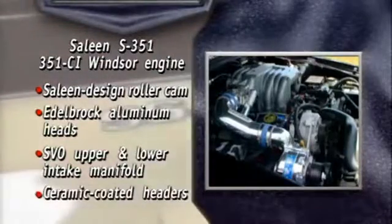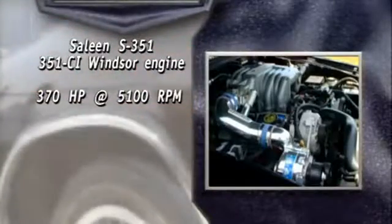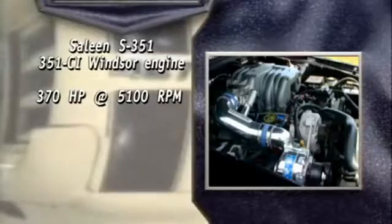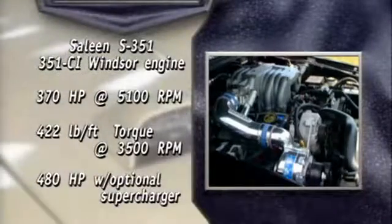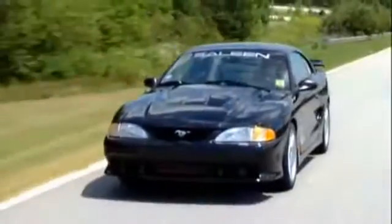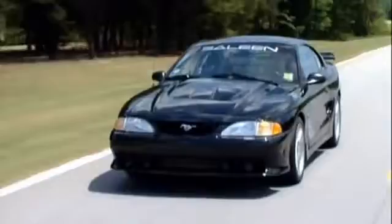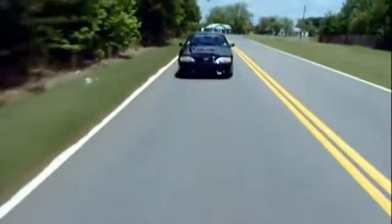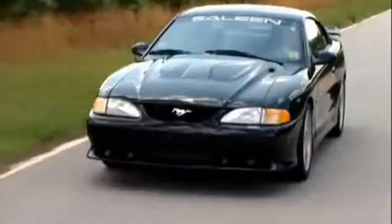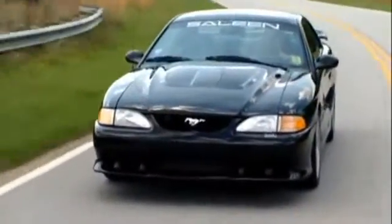Ceramic-coated headers and a Borla exhaust system helped this engine produce over 370 horsepower at 5,100 RPM and 422 foot-pounds of torque at 3,500 RPM. For hardcore muscle car fans, an optional supercharger was available, which raised horsepower to 480 and made the S351 a true cruise missile. And of course, the Racecraft suspension still turned in skid pad numbers that would make a Porsche driver envious.